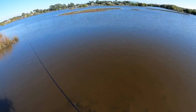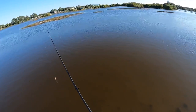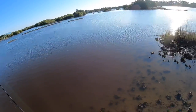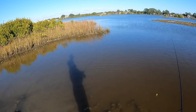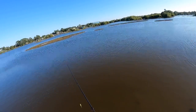But this will pretty much put a cap on the Cedar Key trip for February. It was a great time, y'all. We learned a lot. This wasn't really a fishing trip. Like, this was a vacation with my wife and our friends. And, you know, so I just fished when I had time. And the conditions were ridiculous.